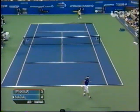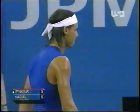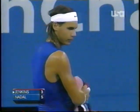See that ball kick away from Jenkins. So much spin on it. So Nadal dodged it. And he holds for 5-3.